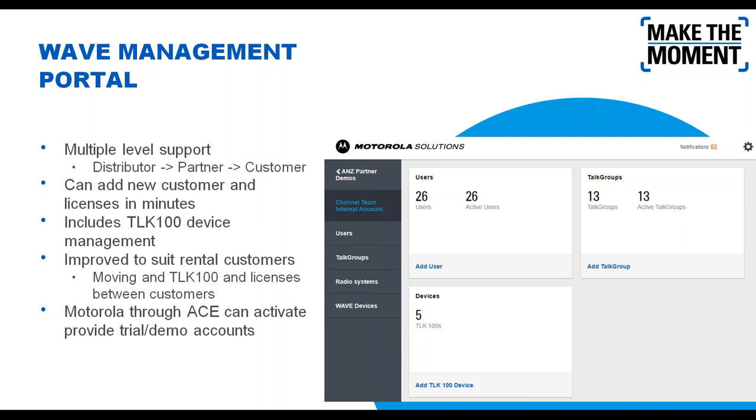If you have a requirement for a trial, then work with Ace and they can work with Motorola so we can set up a demonstration account so you can go off and demonstrate the Wave PTX. If it's BYOD running on an iPhone or Android, then there's no hardware involved, but we can also have a look at TLK 100, whether getting the demo kits is a good way now, or if it's a good opportunity, what we can do to support you with some demo equipment as well.